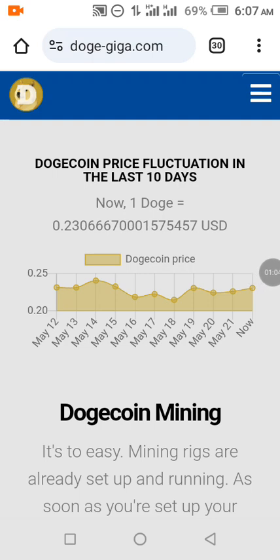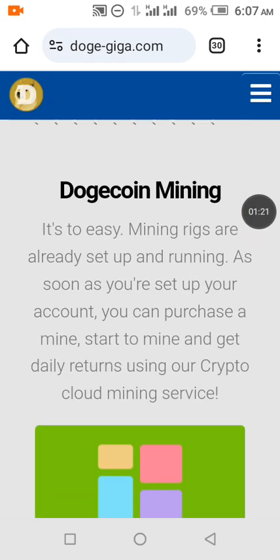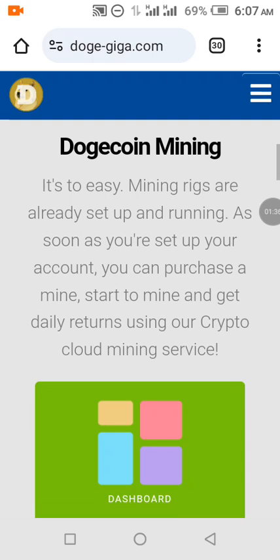So guys, welcome to my homepage on this Dogecoin mining website. Right here on the homepage, it normally shows the current price of Dogecoin in the last 10 days. There you can see Dogecoin price fluctuation in the last 10 days. So clicking right here, you can see this is Dogecoin mining website. It's easy to mine. Mining rigs are already set up and running. As soon as you set up your account, you can purchase a mine. Start to mine and get daily return using your crypto cloud mining service, guys.